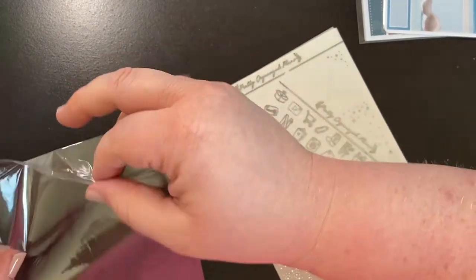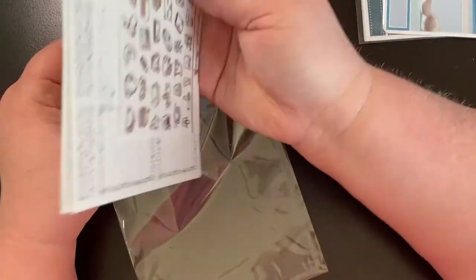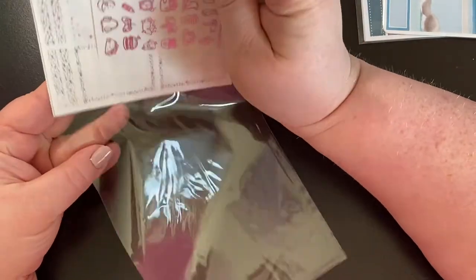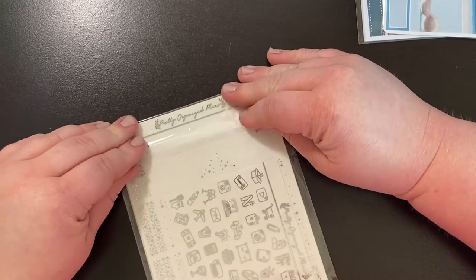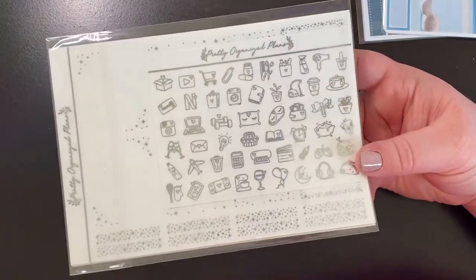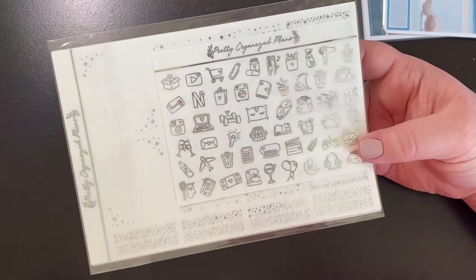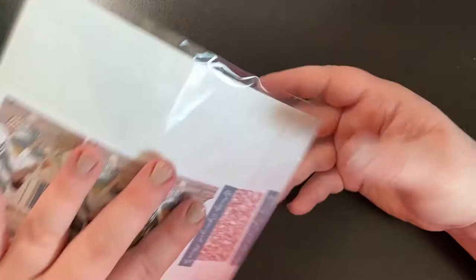This was $13.95, so just price it out as far as what you want to do with your stuff, but you could absolutely split this up into multiple weeks, which is probably what I would do just because I like to mix it up. But even if you did this for a whole week, you probably wouldn't even use every sticker, so just saying. Okay, then we have a kit.